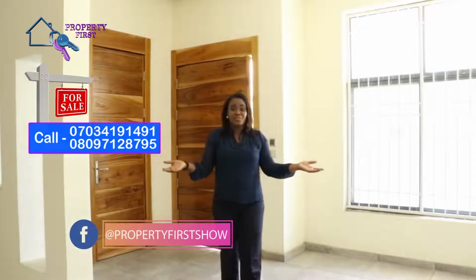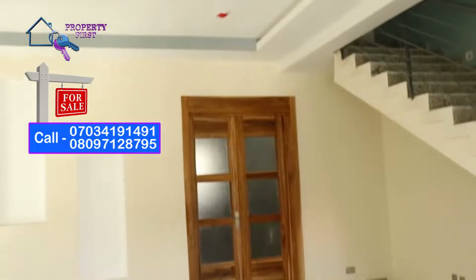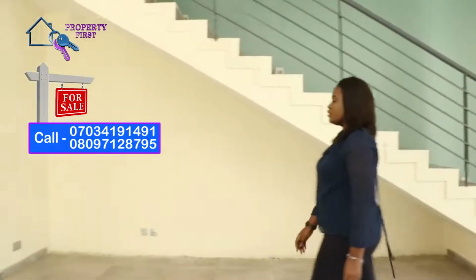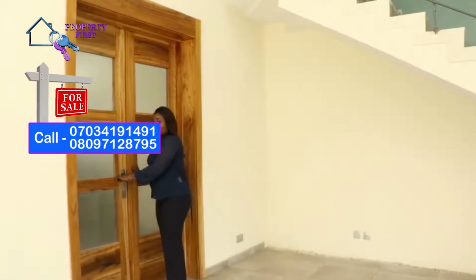Now this is the living room. It is actually very spacious. Next to the dining area is the kitchen. Entrance into the kitchen is through this wood and glass double doors. Now let's take a look at the kitchen.